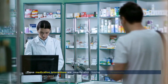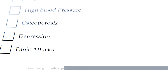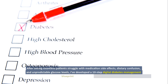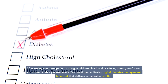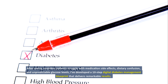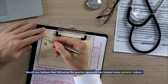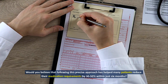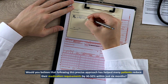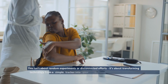Those medication interactions are exactly why having a systematic approach matters so much. After seeing countless patients struggle with medication side effects, dietary confusion, and unpredictable glucose levels, I've developed a 10-step digital diabetes management blueprint that delivers remarkable results. Would you believe that following this precise approach has helped many patients reduce their medication requirements by 30–50% within just 6 months? This isn't about random experiments or disconnected efforts.